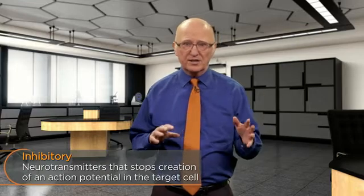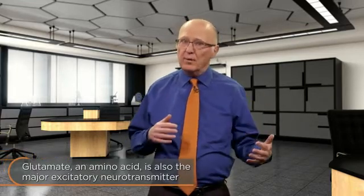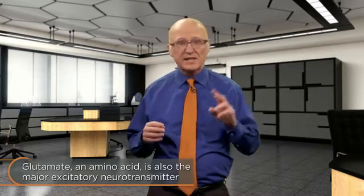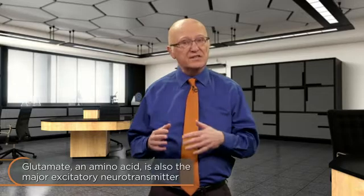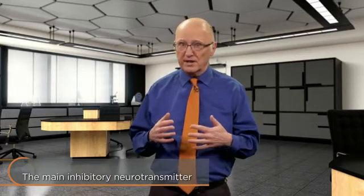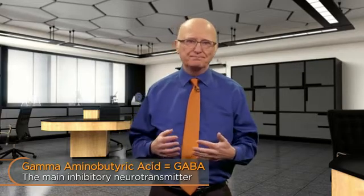If the binding of a neurotransmitter to its receptor stops creation of an action potential in the target cell, it's called inhibitory. Now, glutamate, an amino acid important in nitrogen metabolism, is also the major excitatory neurotransmitter in the central nervous system. The main inhibitory neurotransmitter is gamma-aminobutyric acid, or GABA.